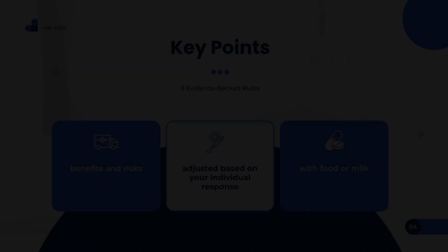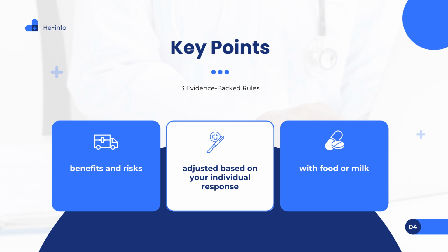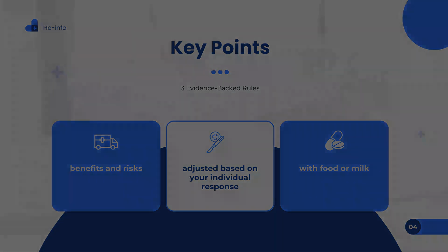Key points on using Piroxicam safely. Always weigh the potential benefits and risks of Piroxicam with your healthcare provider before starting it. There may be other therapeutic options better suited for you. Your dose and frequency might be adjusted based on your individual response after starting treatment. Never change your dose without consulting your doctor. Taking Piroxicam with food or milk can reduce stomach upset, a common side effect of NSAIDs.